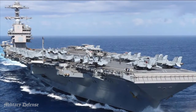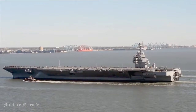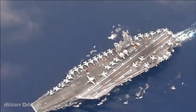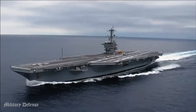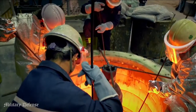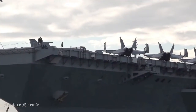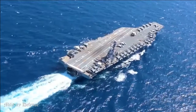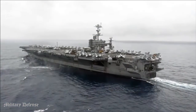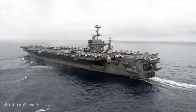The USS Gerald R. Ford, official designation CVN 78, is the United States Navy's latest and most advanced aircraft carrier, designed and built to replace their aging Enterprise and Nimitz classes of supercarriers. The first of her class, she is named after Gerald R. Ford, the 38th President of the United States, who served in the Navy during World War II and saw combat aboard the light aircraft carrier USS Monterey in the Pacific Theater.